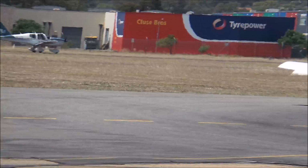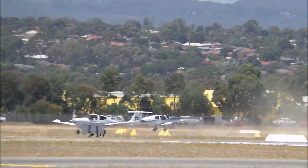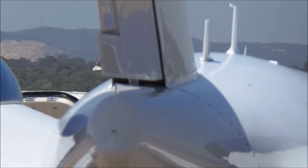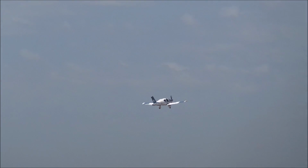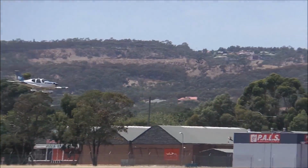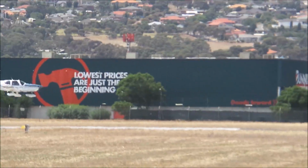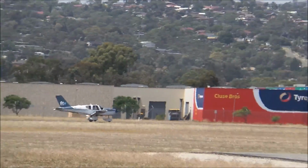Beautiful plane in the way. That was actually pretty good, eh?